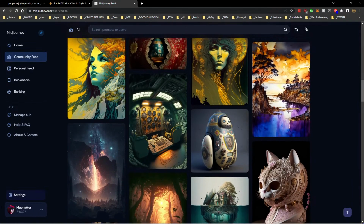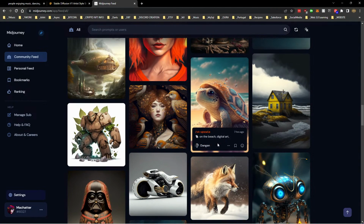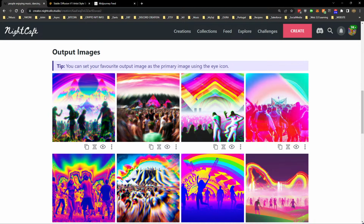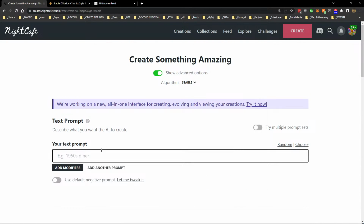You know, it is unbelievably good. And it will be extremely accurate as well. But so is Night Cafe, and so is Stable Diffusion. You can get as accurate as you want with that as well. It just takes more time and more effort. You know, let's go create in Stable Diffusion. Let's go.